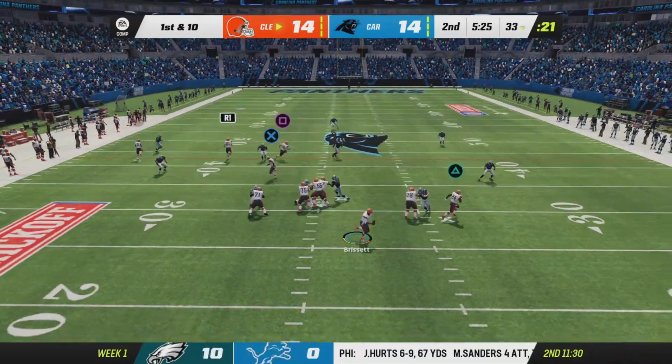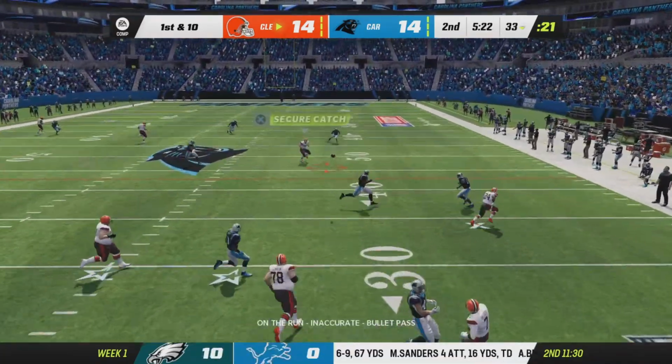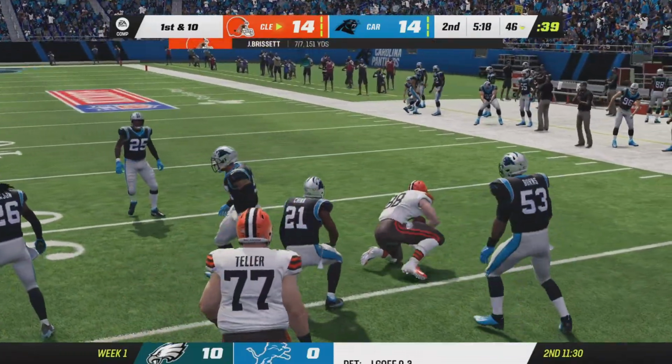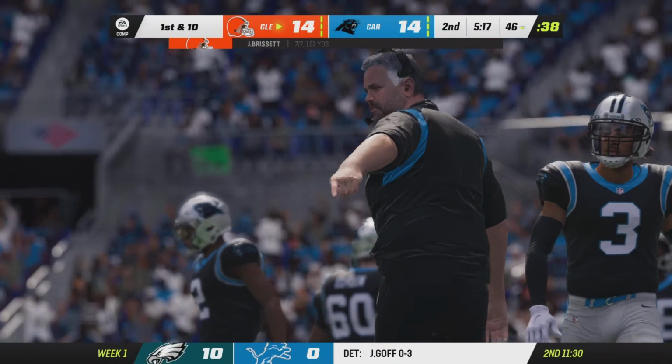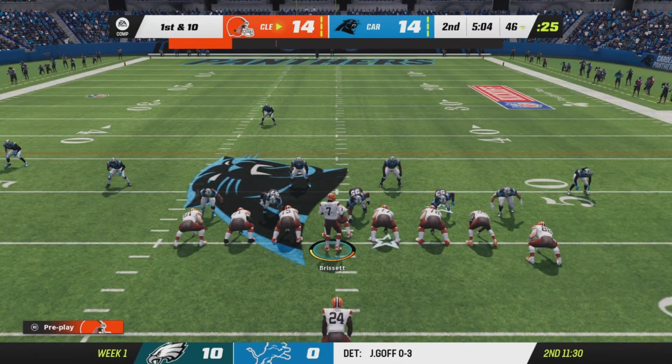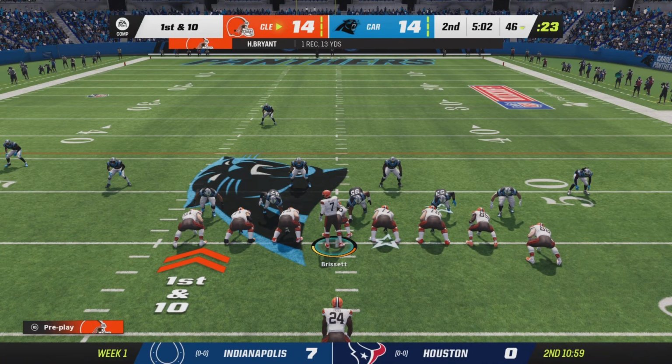To throw, Brissett. That's caught by the tight end, Harrison Bryant, and able to get this one across the 45 before he's brought down. Another nice gain, 13 yards that time, and another first down.